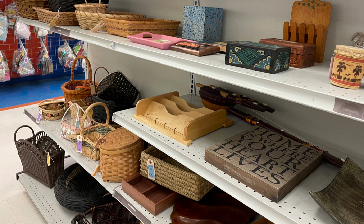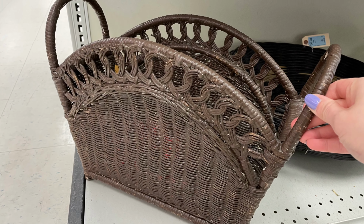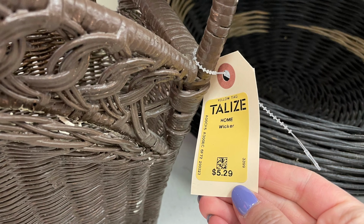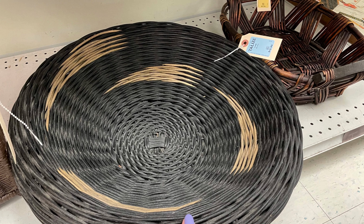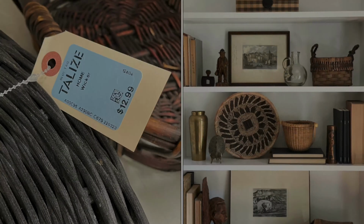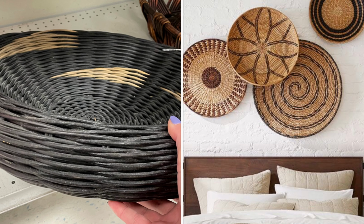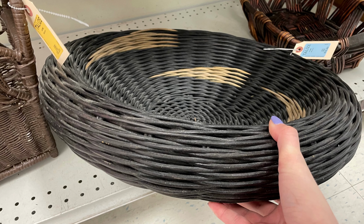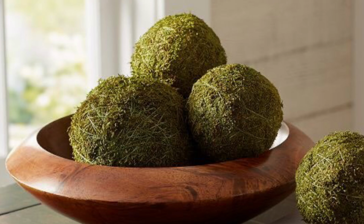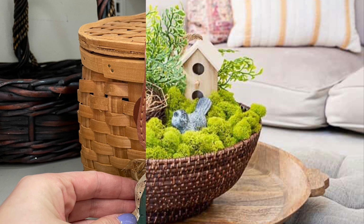I moved on to the basket section after that, and I stumbled across a few unique and cute pieces. I did see this large, round, black kind of tray. I feel like this would be a great backdrop for shelf decorating to add some texture, and also it would look great hanging on a wall. It could also be used on a coffee table with faux greenery inside, anything to add a bit of texture and a natural element into your space.